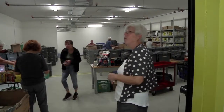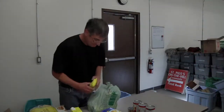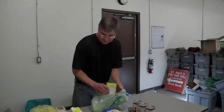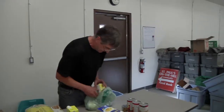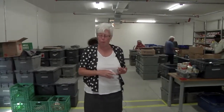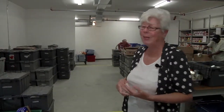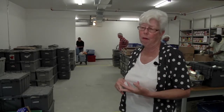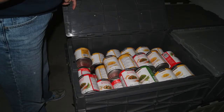So here's where all the work is done, in a new area. We have, of course, required emergency fire doors here. We're just unpacking all the donations that come in. We unpack the bags and then we sort them here, and we do a date check on them as well. So we make sure that the quality of the food is not compromised in any way. It hasn't been pre-opened, it is not dented, and the dates are current. Then from there, they're put into storage bins.